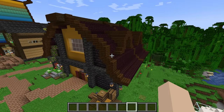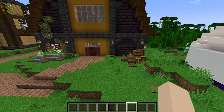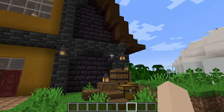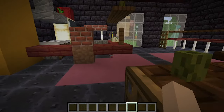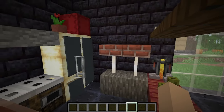But we've got those, adding a little bit more detail to this roof and keeping it from being a giant plain thing. We've got arches in the walls as well, with the deep slate in front and then the blackstone behind. I think that worked out really well. Inside, we've got lots of cozy details. I like this interior for the most part. I've been struggling with my interiors lately, but this one's a good one.